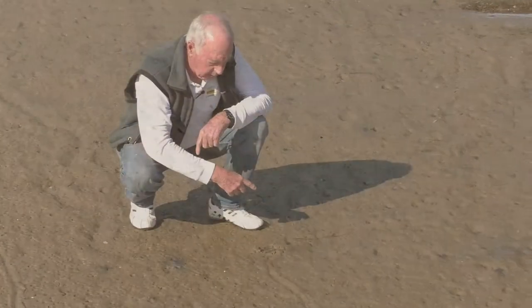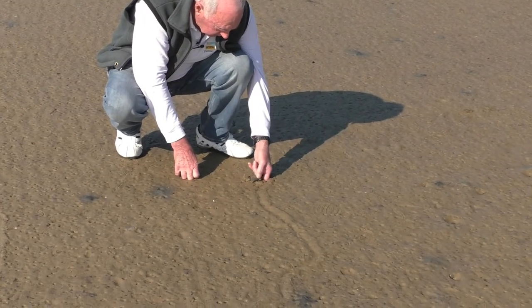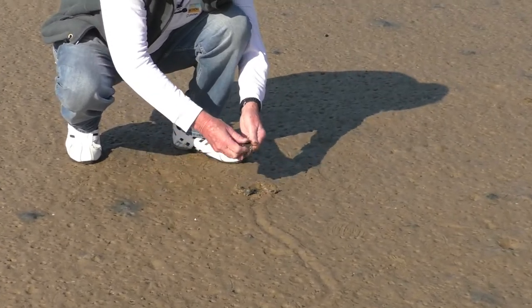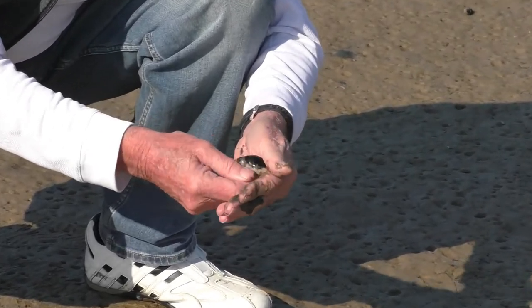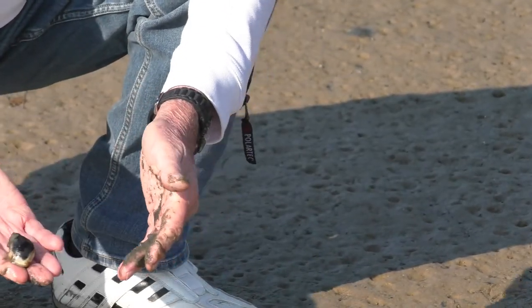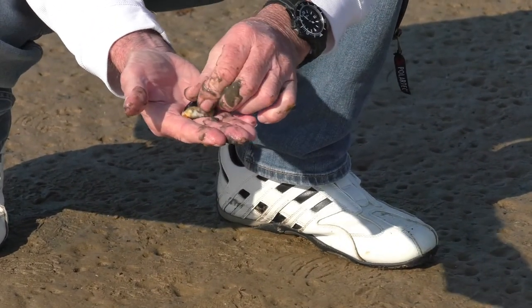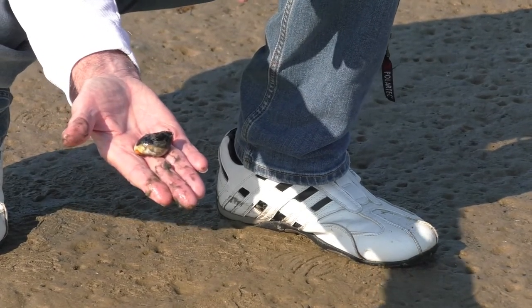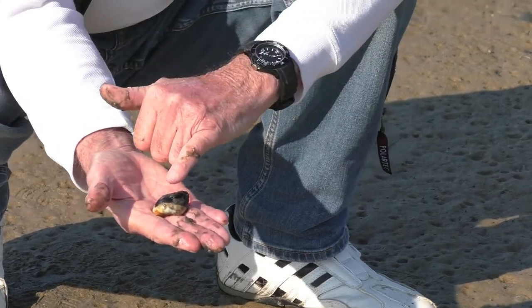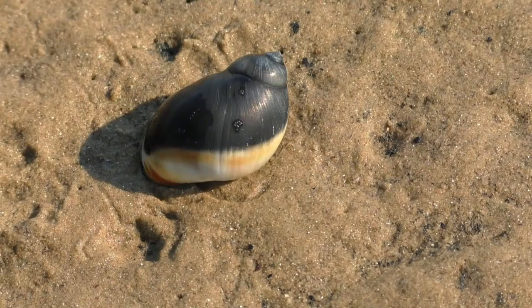That around me is a track of a Polynesian sand snail. Beautiful. And here is where she's resting. Oh, there she is. An exquisitely beautiful shell. Very large, very fit, and she's one of the predator shells that are around here. They often have a lot of red through them as well, beautifully coloured and variable. So I'll pop her back.